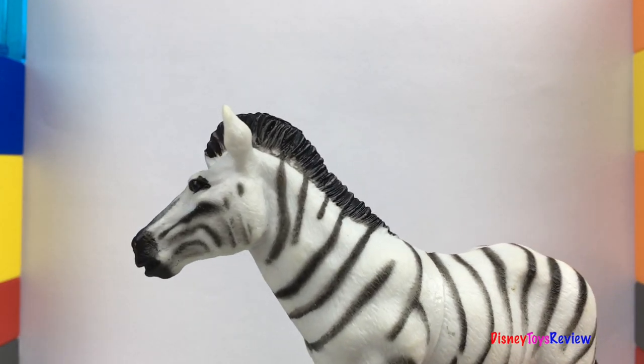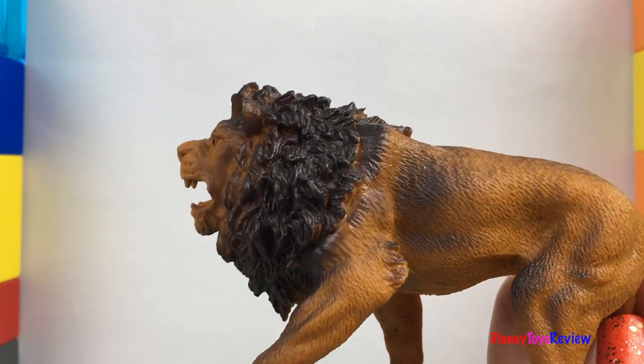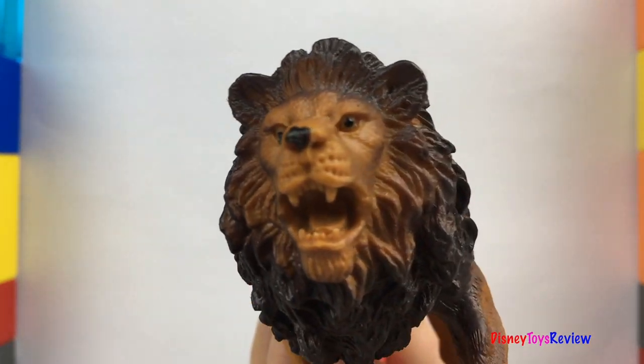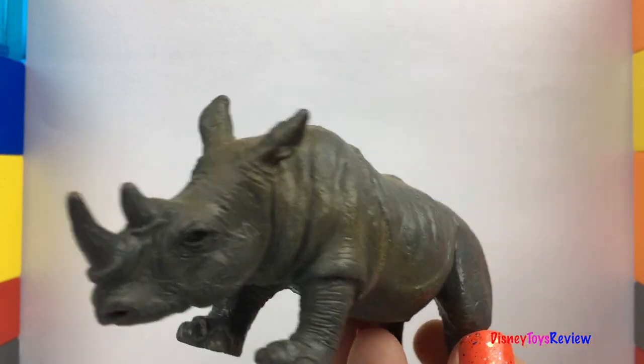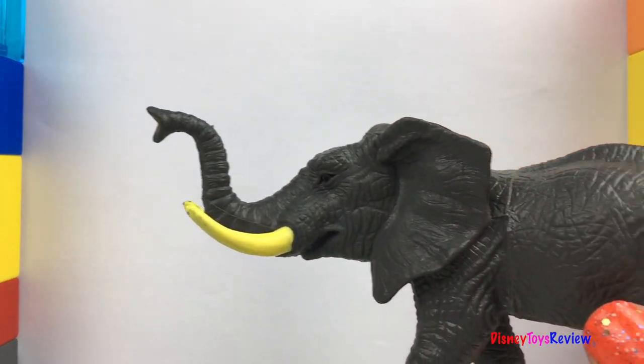It's a zebra. It's a lion. It's a rhinoceros. It's an elephant.